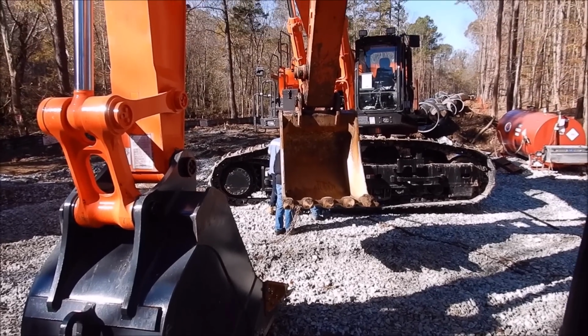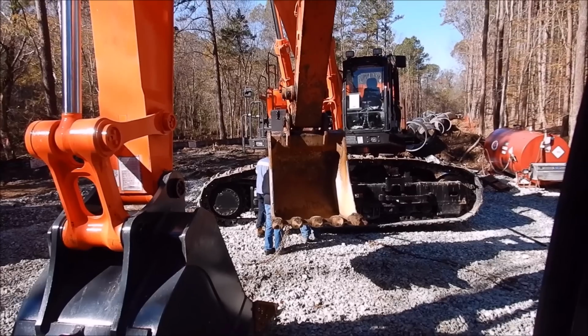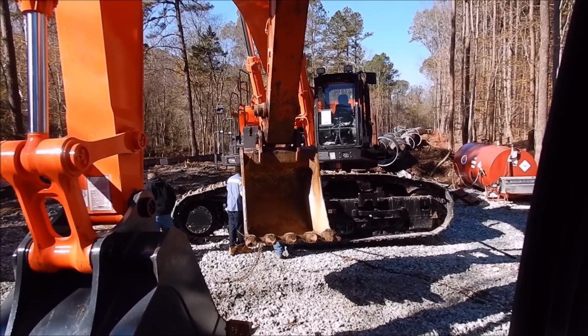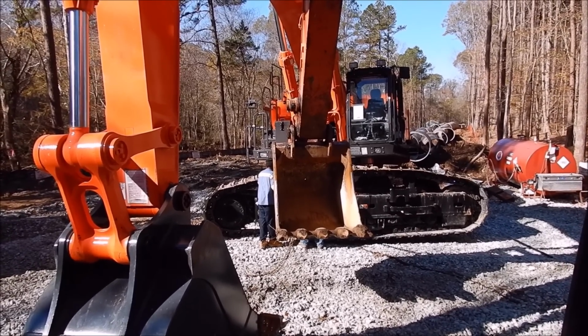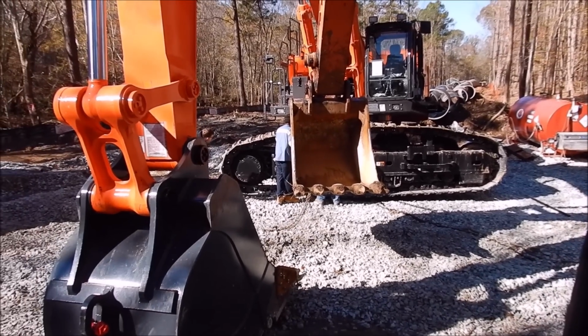So on these bigger machines, the track frames are squeezed together so it can be transported down the road. They go in about 12 inches on each side. It will reduce the width of the machine by about 2 feet. So we're pulling the tracks out. I got conjured into running the 450 to help pull it out.